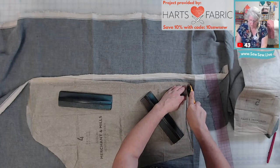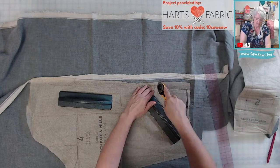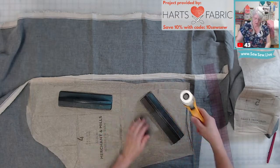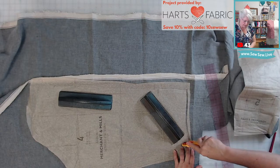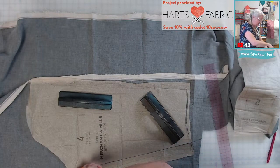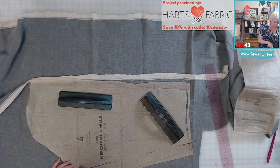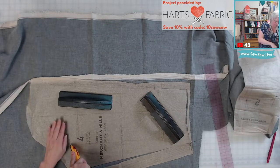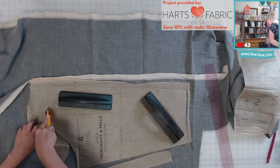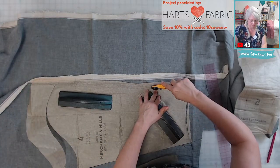I think, Julie, that last year I had a free Zoom on shopping for fabric online. And that's in the free content section of the Guild if you ever want to watch that. It's pretty comprehensive.